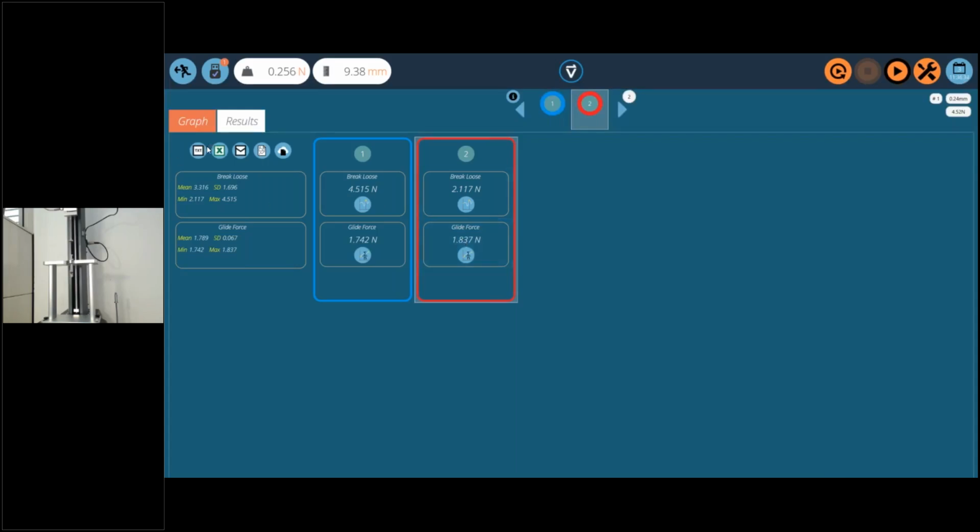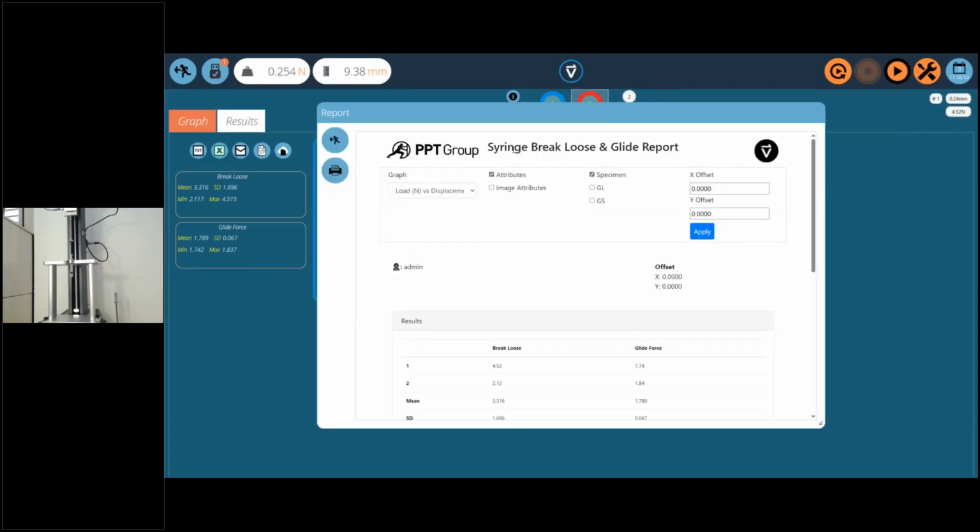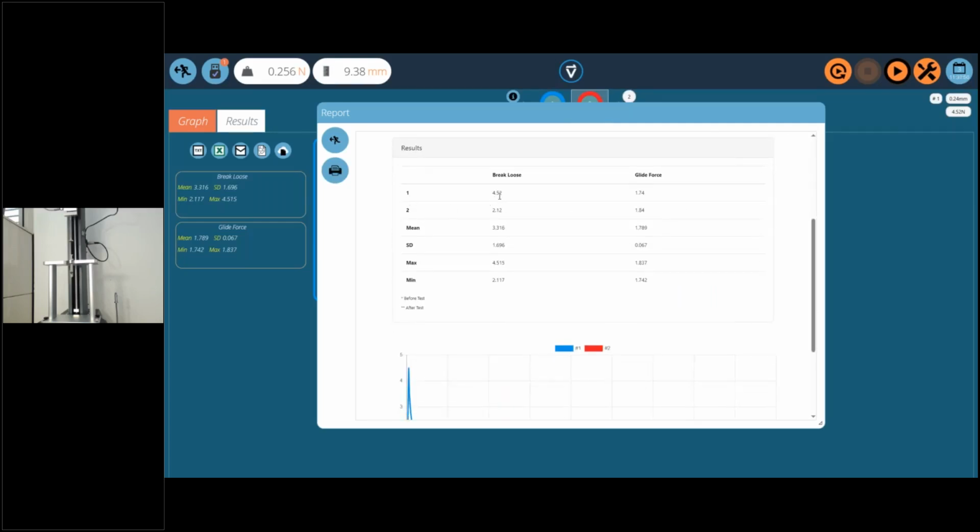Again, you have additional options for exporting this data to Excel, either as the raw data and/or the actual test results. You can send these to a CSV file, or you can email any number of recipients separated by commas, or you can just create a test report based on our report template. So this is a syringe break loose and glide report. This is a load versus displacement test. Test number 1, break loose force. Glide force, test number 2.